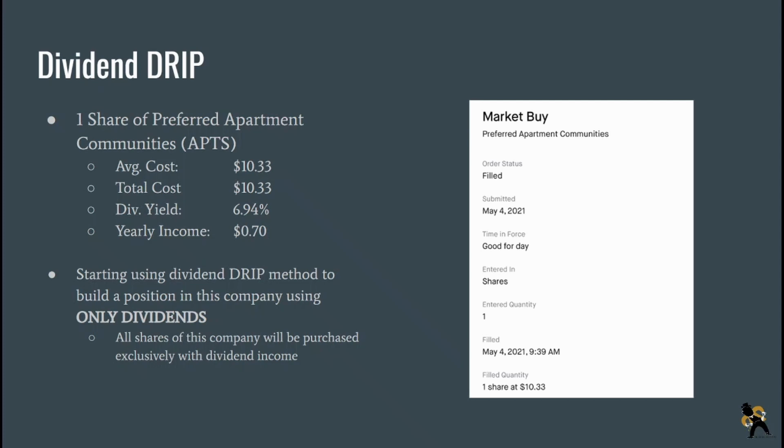So my plan is, as my dividends are paid out, whenever I have enough to afford a share, I will just place a market order, pick up that share, and I will slowly grow this position over time as my dividends pay out. So for the month of May, I should be receiving about $20 in dividends. I've already purchased the one share right now. I should be able to pick up at least one more share, maybe a second share. And then throughout July, I should be able to pick up another 2 shares.